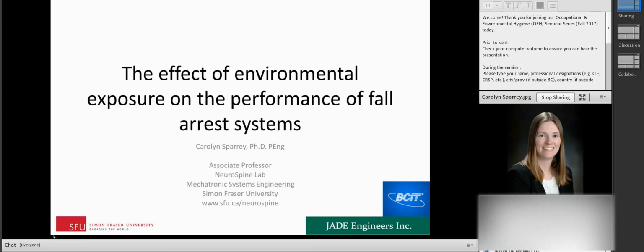Dr. Sparrey applies engineering theories and new technologies to injury prevention, as well as diagnostic and treatment strategies tailored to individual patients. An active collaborator, Dr. Sparrey connects research advances to the real world through education, industry partnerships, clinical collaborations, and public engagement.